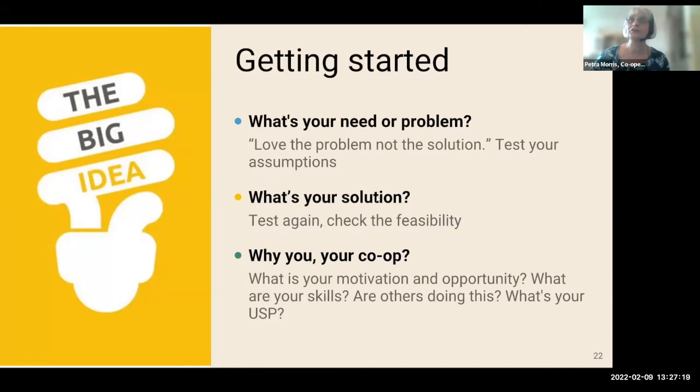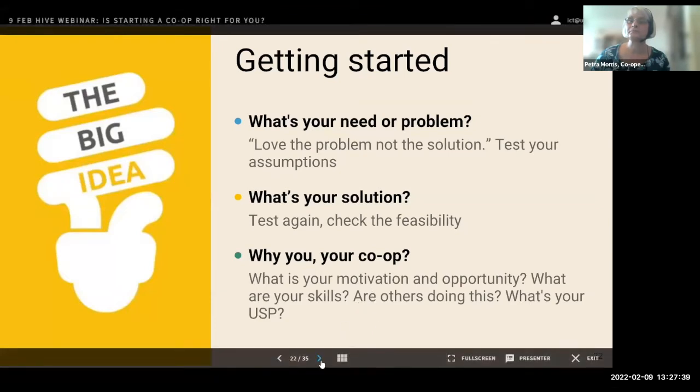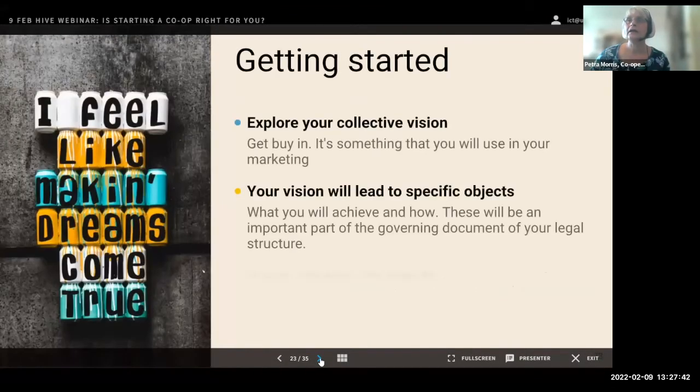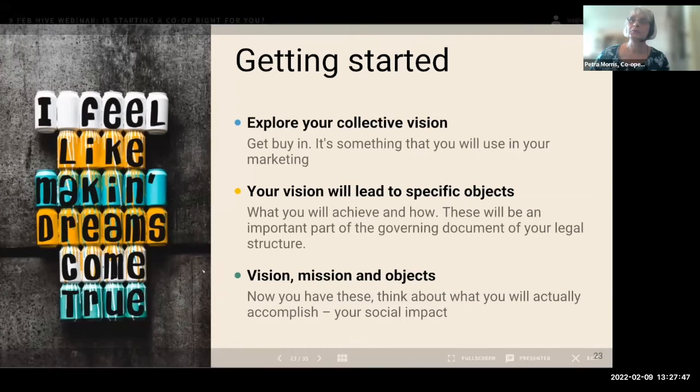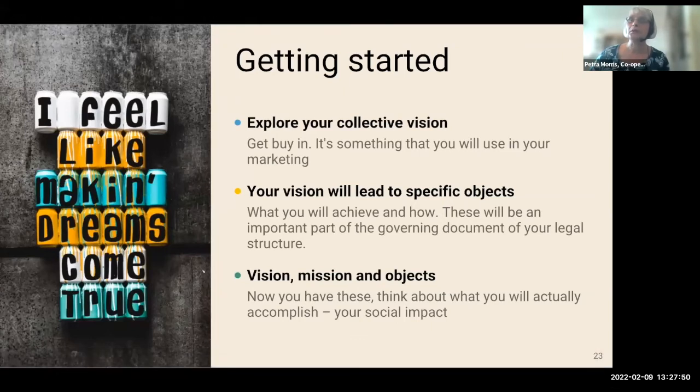You're either responding to an opportunity or a need. You need to test that need and check the feasibility, and you need to have the right people behind you. And unlike setting up maybe as a sole trader, you do need to have a group of people who are motivated and share your same values and principles and vision. So having that collective vision is really important. And that vision will also determine what the purpose of the cooperative is and will help you to start thinking about what kind of cooperative you should be, and who your members would be, and what impact you want to create.